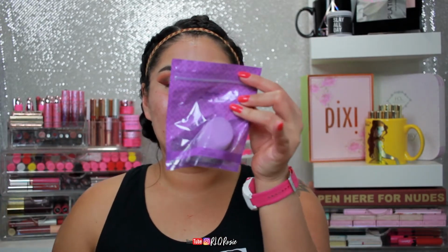They didn't give me foundation, but they did send me the Tarte buffing brush as well as the double duty sponge, the quickie blending sponge. So I'm going to use this after. First, I'm going to buff in with this, and I'm actually using the Becca Ultimate Coverage Complexion Cream. I just got this, and already I am so obsessed with the formula.